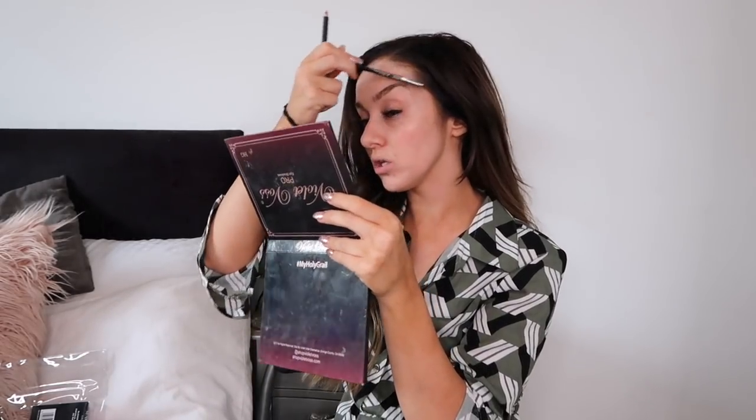So I'm going to do that. The thing with my brows is I do have hairs there, but there's loads of gaps with them. You know what I mean? Oh my god, that is so strong. Oh my god, that's so pigmented. With my brows, obviously I do have brow hairs, I just find they're really gappy.